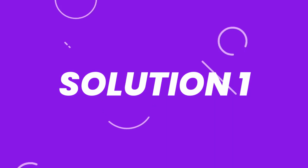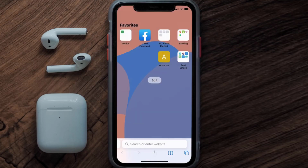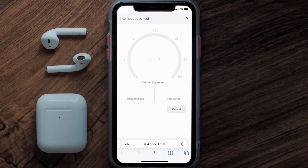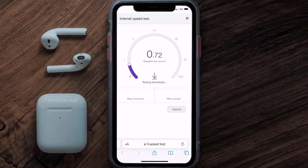So first of all, you need to make sure you're connected to a strong internet connection. Open up Safari browser on your mobile device and then search for speed test right over here. Here on this page, you need to tap on Run Speed Test. The minimum speed required for Bath and Body Works app is usually 2 to 3 Mbps. So if it's anywhere near or above this number, that's fast enough. If your internet speed appears to be unreasonably low, then you may need to contact your internet service provider for help.